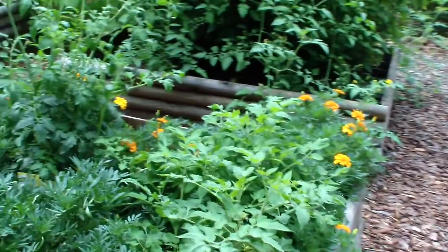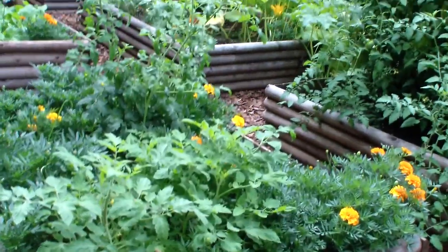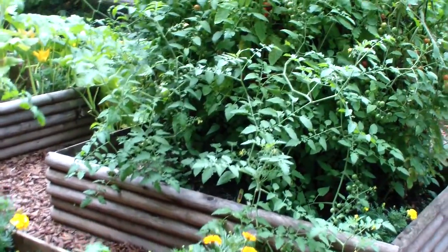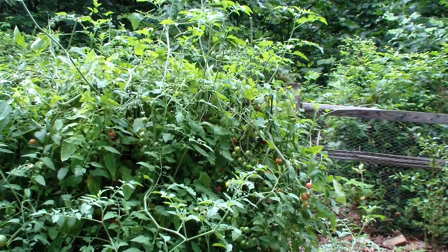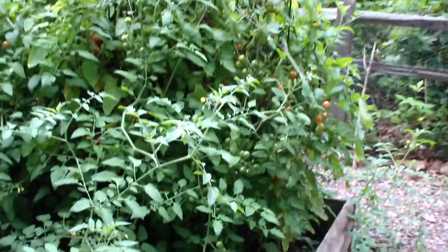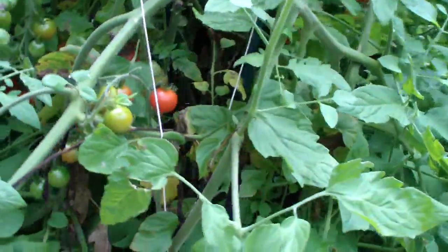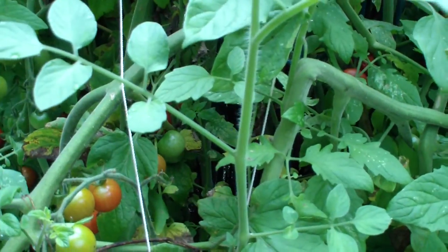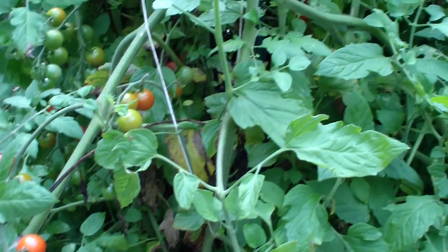Here we have another raised bed, but primarily tomatoes and marigolds. And you can see in the bed next to it that the tomatoes are doing extremely well. Coming around, you can see the cherry tomatoes. Oh, it's so hard to resist these. They are a delicious snack.